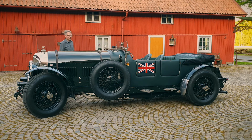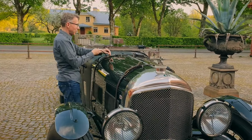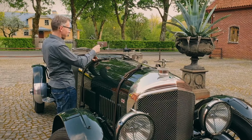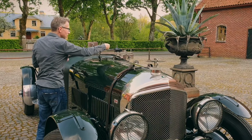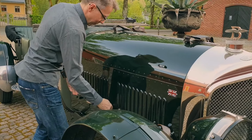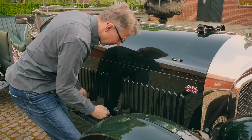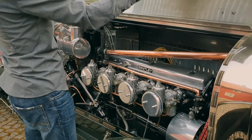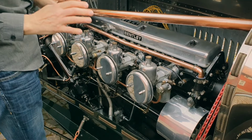Under the bonnet, let's see here if I can take this open. Also, just look at the details here. So, let's see here. If you come here and look a bit closer. Yes, like that. Here we go. All right. Yeah, I'm a bit careful.